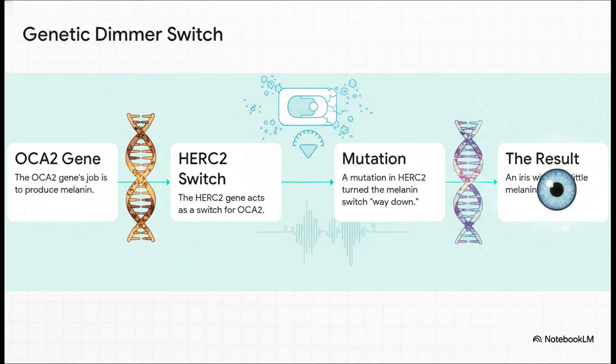So how does this work genetically? Well, the easiest way to picture it is like a dimmer switch for a light. You have a gene called OCA2, and its job is to crank out melanin. But right next to it is another gene, HERC2, and it acts like the switch that controls OCA2. Now, that ancient mutation didn't break the melanin gene itself. It just messed with the HERC2 switch, turning melanin production way down.